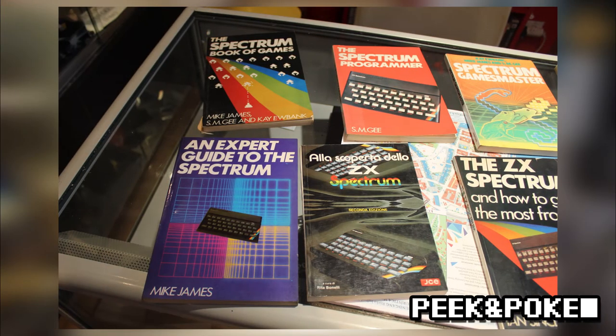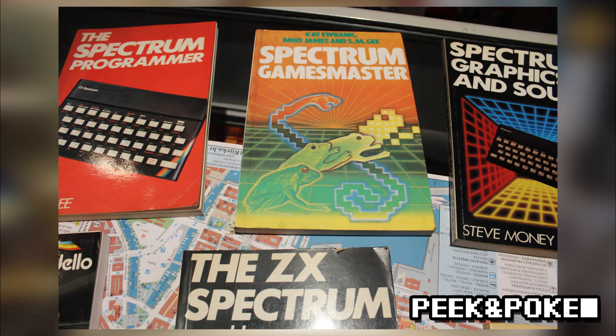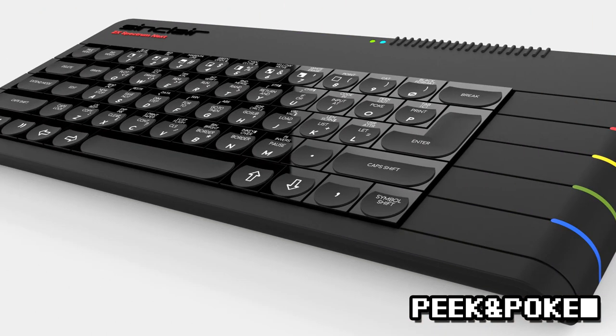Sinclair's budget Spectrum is at least partly responsible for the boom in British software development starting in the 1980s, and any limitations the machine does have over time become endearing trademarks of the brand. A brand that through various crowdfunded projects seems destined to continue to enjoy a faithful fan base for the foreseeable future.